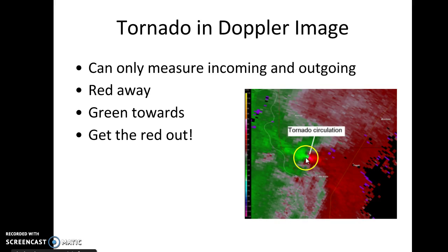And here we can see that we have this area where there's a lot of clouds moving towards and a lot of clouds moving away. And it's in a very small area. And that kind of suggests that maybe this is rotation here. So this allows us to kind of predict where a tornado might be occurring on a radar image.